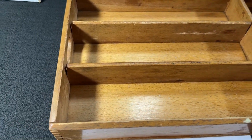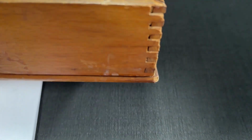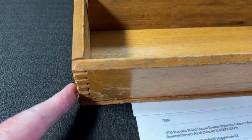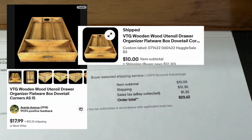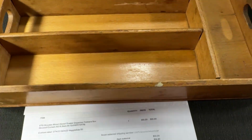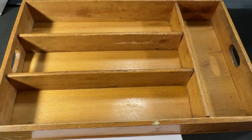So when it comes time, we'll jump on over to eBay Sold Comps for something similar. We got a couple of low offers on this drawer organizer, silverware drawer organizer. I mean, it's quite old, and it's in pretty rough shape, but it's got the dovetailing. I paid $3 for it, and yes, I accepted an offer of only $10 plus ship. Sometimes when sales are slow, you just take it and get it sold.